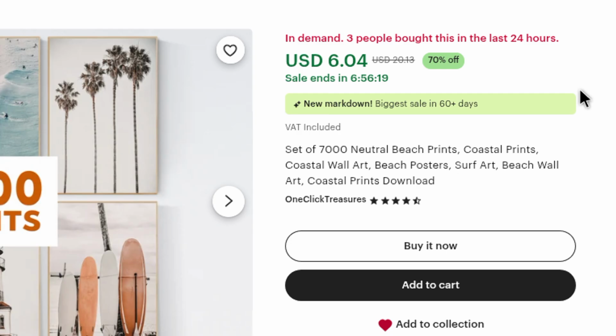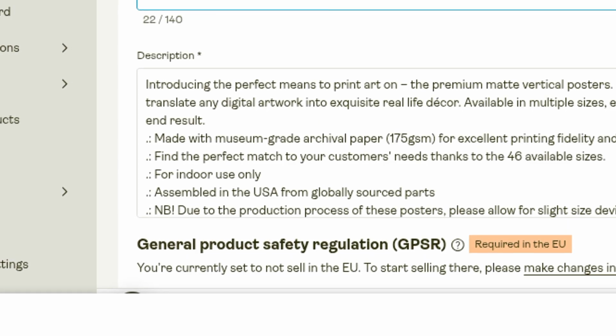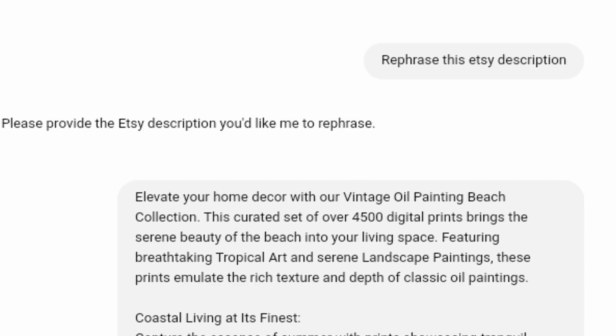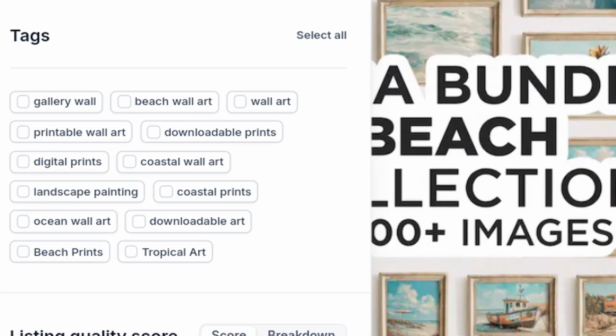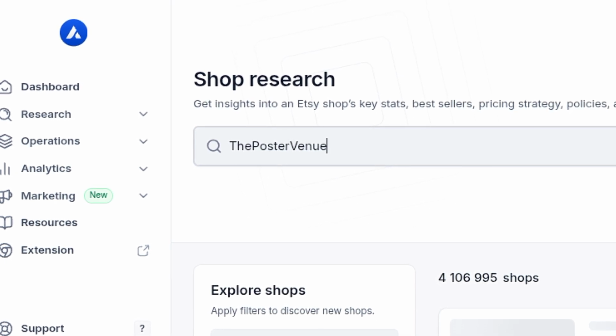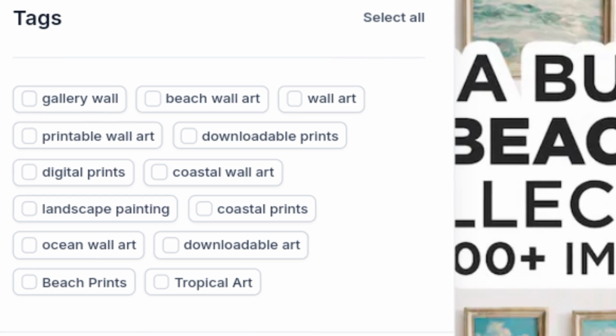For the title, you can draw inspiration from your competitor's title to create your own. When it comes to the description, the best practice is to copy your competitor's description and ask ChatGPT to rephrase it for you. Finally, the tags. It's a good idea to use the same tags as the competitors. To do this, go back to Alura Shop Analyzer, paste the store name selling that product and search through that listing for that product and you'll find the tags they use.